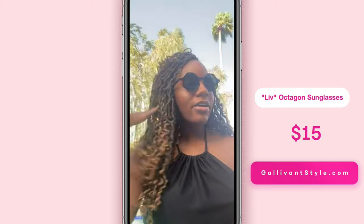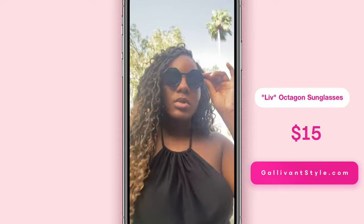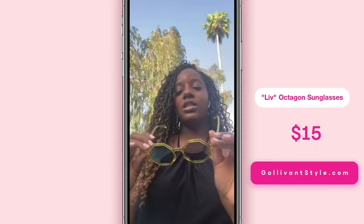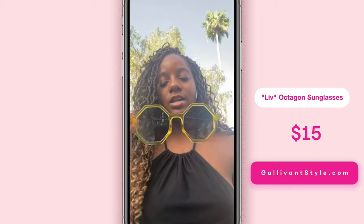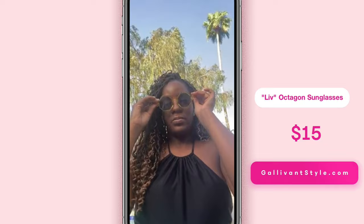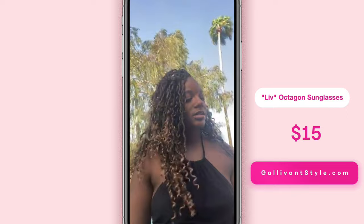One thing about GallivantStyle.com, you ain't gonna be bored with the shapes of our sunglasses. You're not gonna be bored at all. We have so many shapes, so many colors. I can't wait to get into our more colorful sunglasses in a moment. This is Live Octagon in olive. So it's like a yellow tint. Hopefully it's coming off on camera. I think it's coming off the exact color that it is, but everyone's device is different. But if you're looking to buy, these are more of a yellow than they are a green. Our Live Octagon Sunglasses, and that was the color olive.